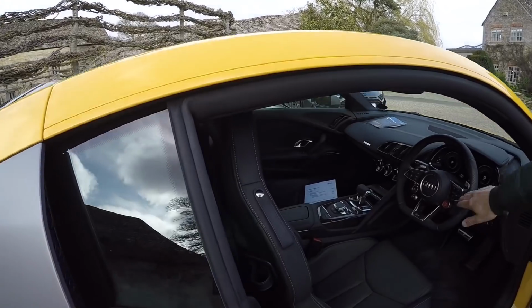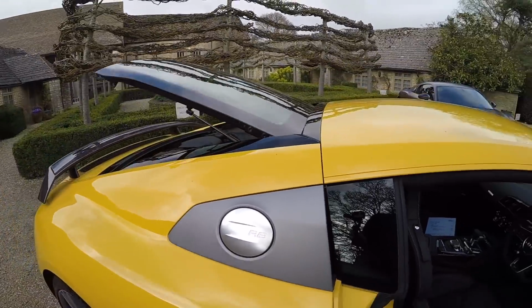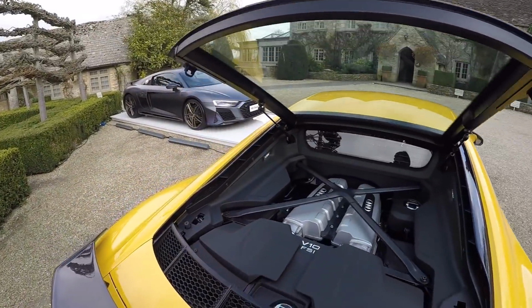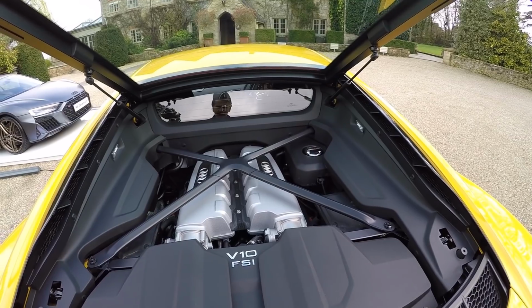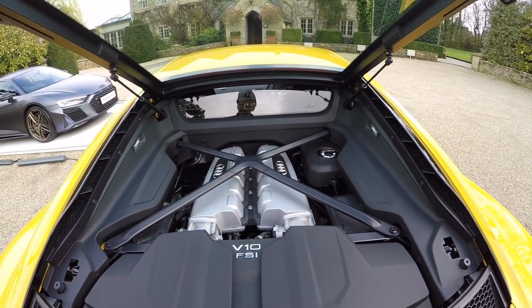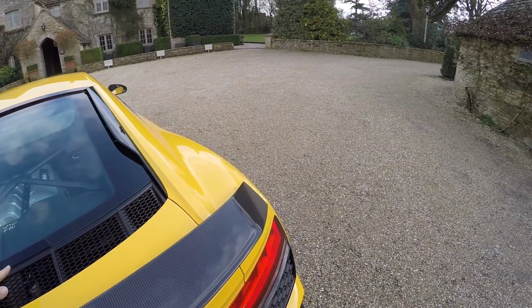Let's just have a quick look under the bonnet. There we go. So here we have the naturally aspirated V10. It's 620 PS in this car, so it's up 10 horsepower on the old one. And it's pretty much the same engine, but it now has a petrol particulate filter, so it's faster as well as being better for the environment, but we'll come back to that when we go for a drive.